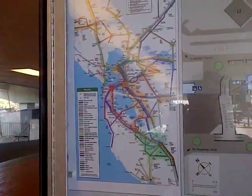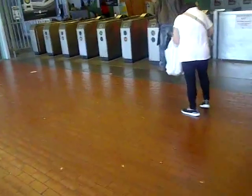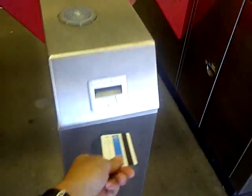Alright everyone, I made it to a station. I already got a card here, so I just have to put it up the right way. See how it goes.